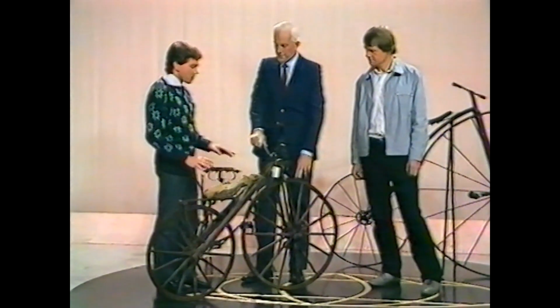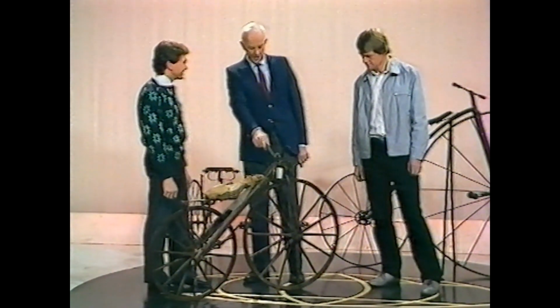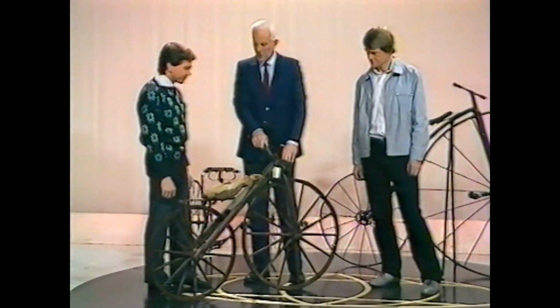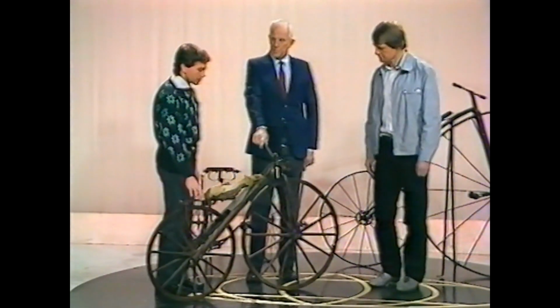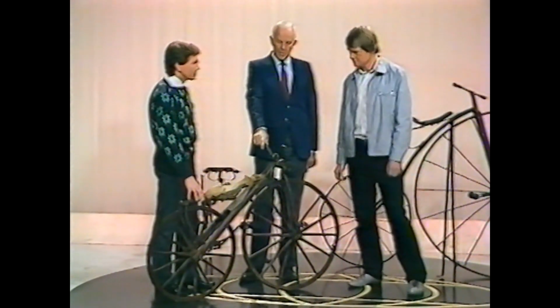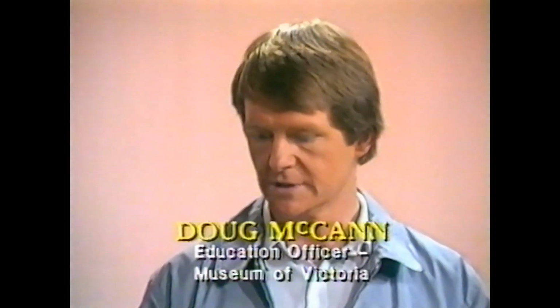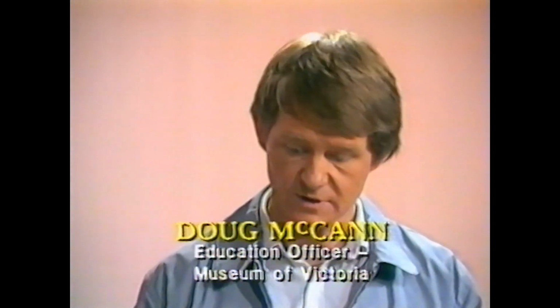Right. How easy was it to ride? It looks a bit strange, I think. Yes, fairly heavy going, but nevertheless the excitement at the time must have been very great, I suspect. Doug, what sort of people would have ridden a bicycle like this in the 1860s? Would it have been a fairly common means of transport or not? No, it did come in fashion for a while, but it would have been fairly expensive to build one of these bicycles. So probably somebody who was fairly rich would have to have owned this particular bicycle.